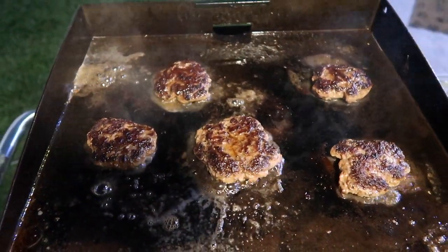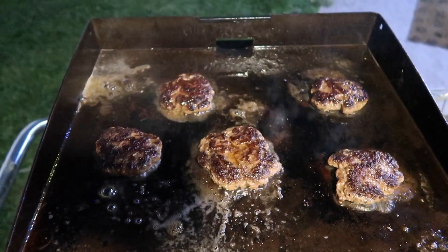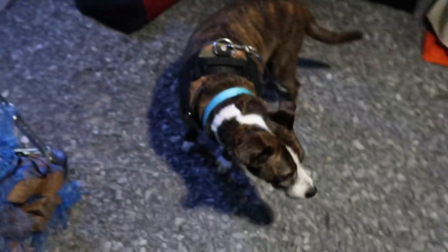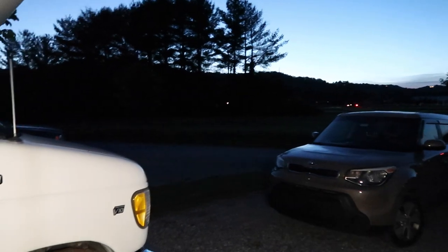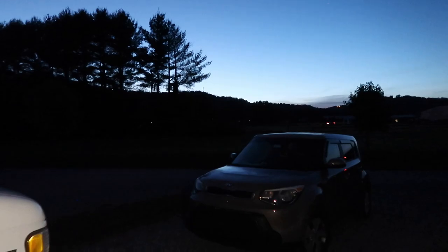Ooh, they're looking good! You excited, Coach? It's getting dark out. Yeah, one of my jobs is holding the light for Aaron. I'm such a good friend.